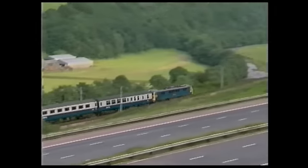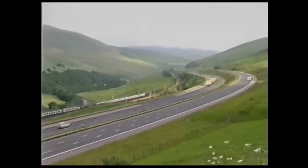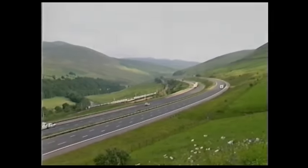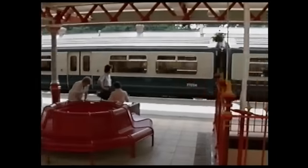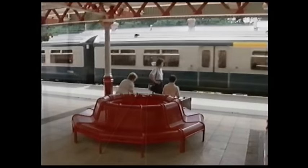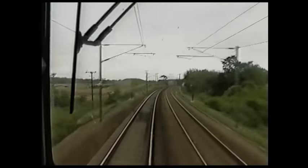Electrification has always held the key for the improvement of our heavily used rail routes. Operating experience on other parts of Britain's rail networks, the West Coast route from London to Scotland, and on the many commuter services in metropolitan areas, had for many years shown that electric trains were more reliable in service. They were more economic to run than diesels, both in terms of energy and maintenance costs.